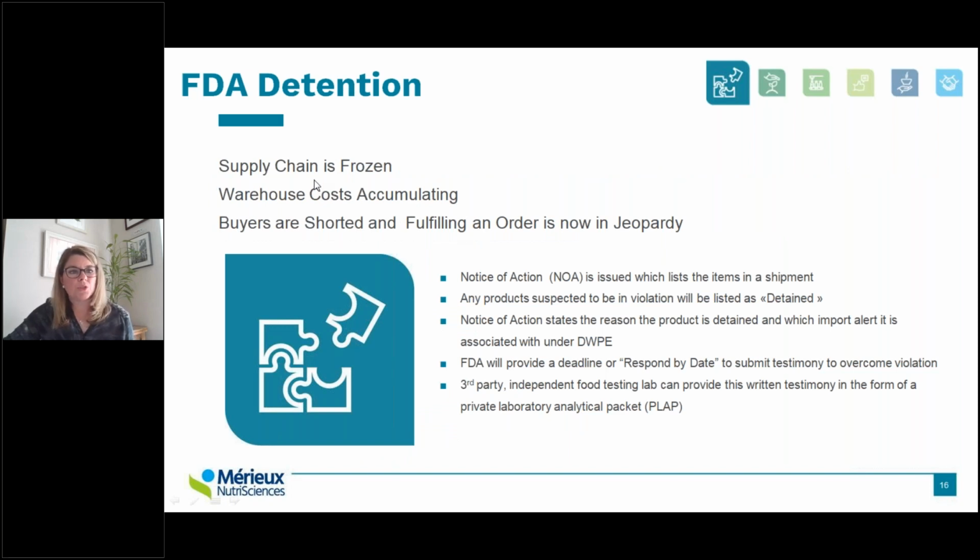So what happens when you do have an FDA detention? It can be scary. Your supply chain is frozen. You can't do anything with that commodity once it's placed on detention until the FDA has made a ruling if it can be released or not. So now you have a challenge. You have warehouse costs that are accumulating because you did not plan on having that product sitting there. Buyers are shorted. You're not able to fulfill orders because you're stuck waiting for a decision to be made on the FDA's part, whether to release or reject the entry.